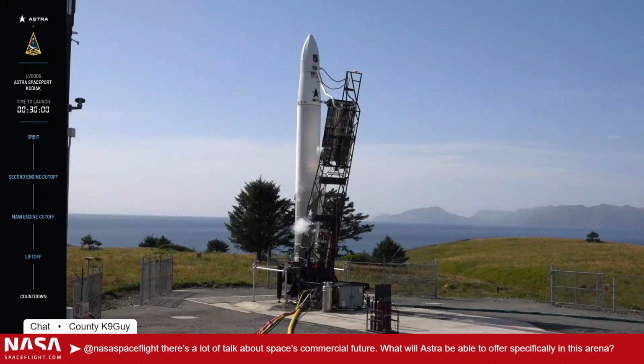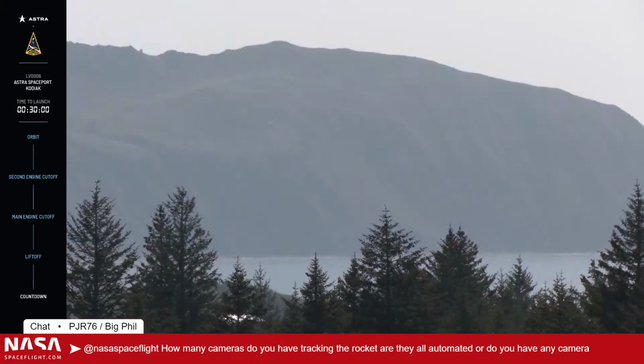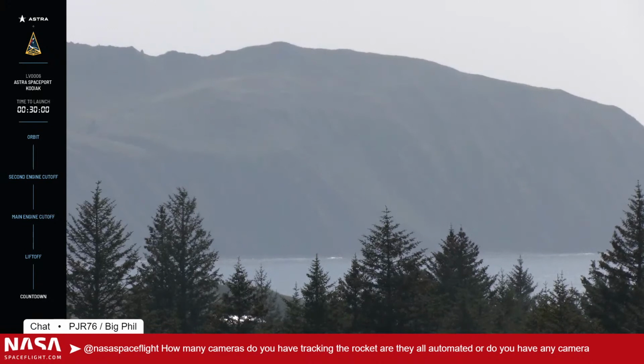We also have a question here asking, and I think I might be able to even field this one, how many cameras do we have tracking the rocket? Are they all automated, or do you have any camera operators? I can give a quick shout out to Mr. Brady Keniston, one of the NASA spaceflight photographers out there with Astra today. Actually, you're looking at his camera view. The rocket will pop out from those trees after liftoff. So we've got a human camera operator out there, as well as a lot of those robotic cameras.